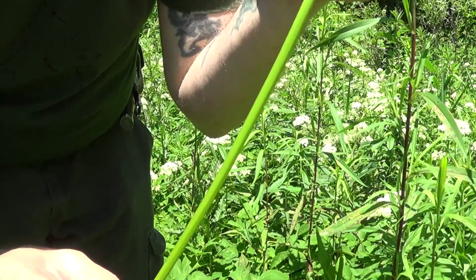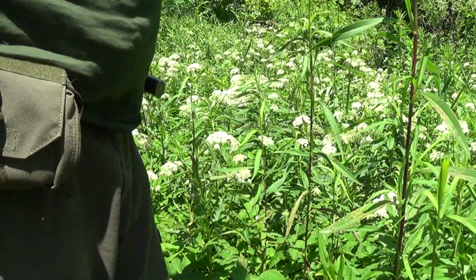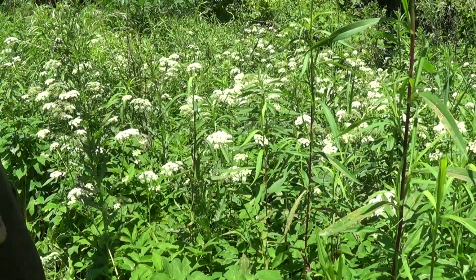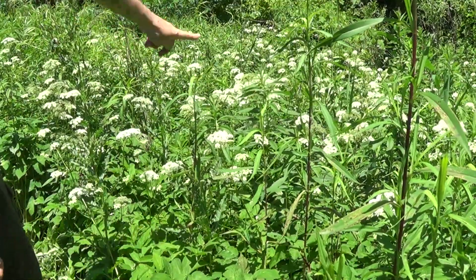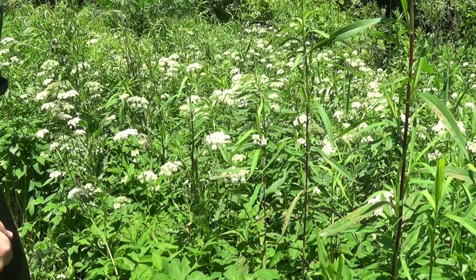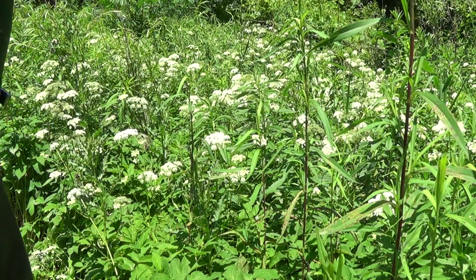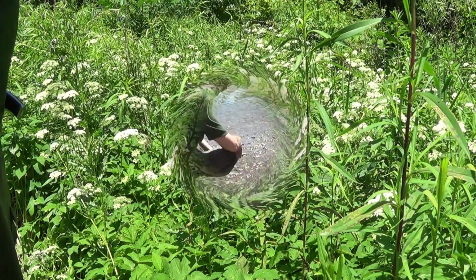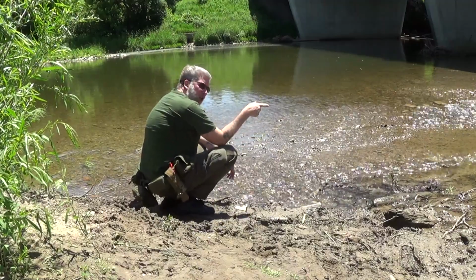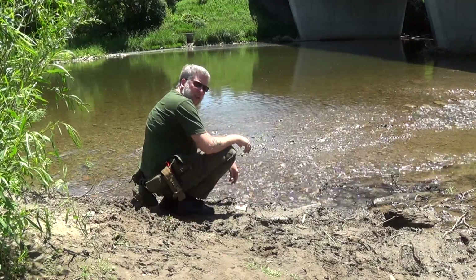I shouldn't even be touching it, but I'm next to a river so I can wash my hands. As you can see, all of this growing over here is water hemlock. All those white flowers that you're seeing, that's all water hemlock. So it is quite a prolific plant. Something to keep in mind when you're wild harvesting and touching plants to identify them properly, which you should always do.